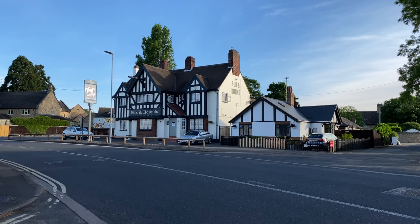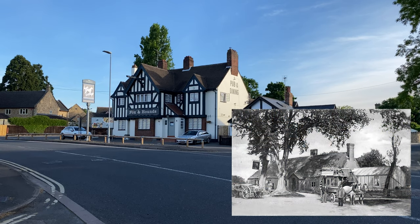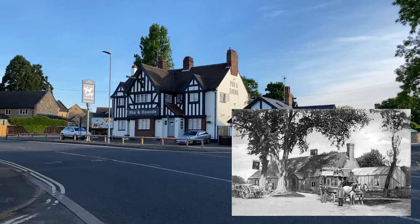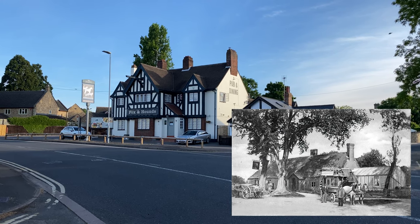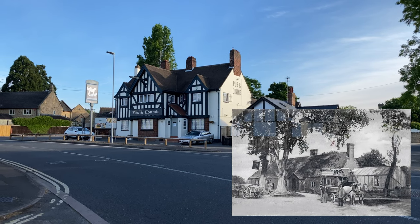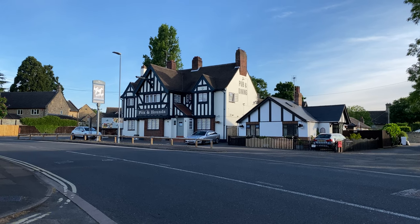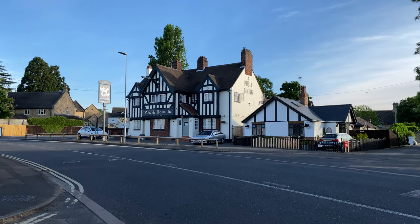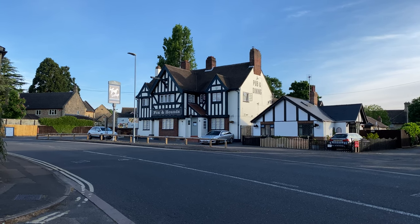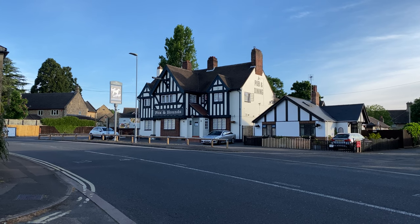You can see in the second of those pictures a horse-drawn bus, and that was the horse-drawn bus service that used to run from the city centre out to the Fox and Hounds, which used to be the terminus of that particular route, so that's why it's sitting there. The old thatch version disappeared in 1928, and this mock Tudor one, which is quite pleasant to look at, was built in its place.